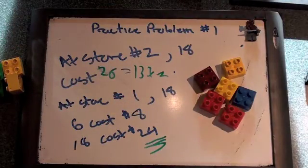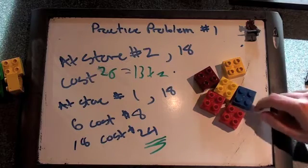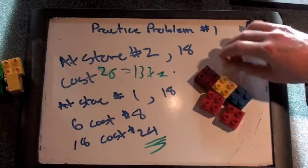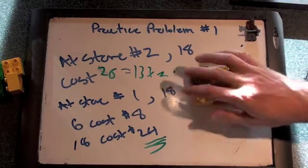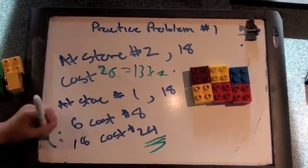Okay. Good job. I don't know if magic math blocks are real. What do you mean you don't know if they're real? They're right here. Those are more like blue blocks. No, they're magic math blocks. Okay, ready for the next problem?